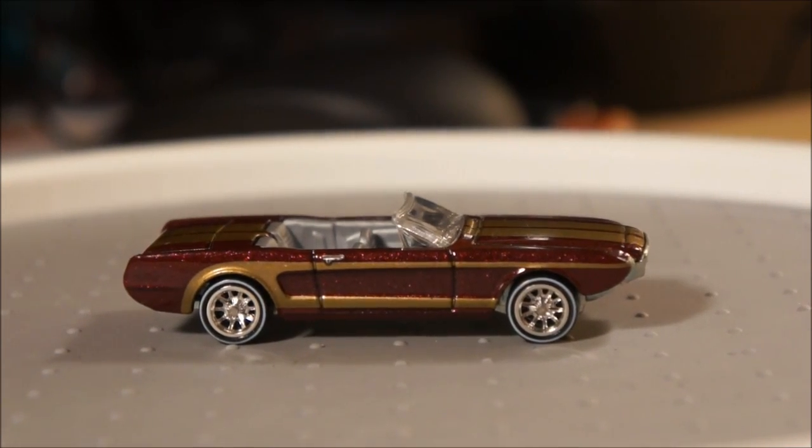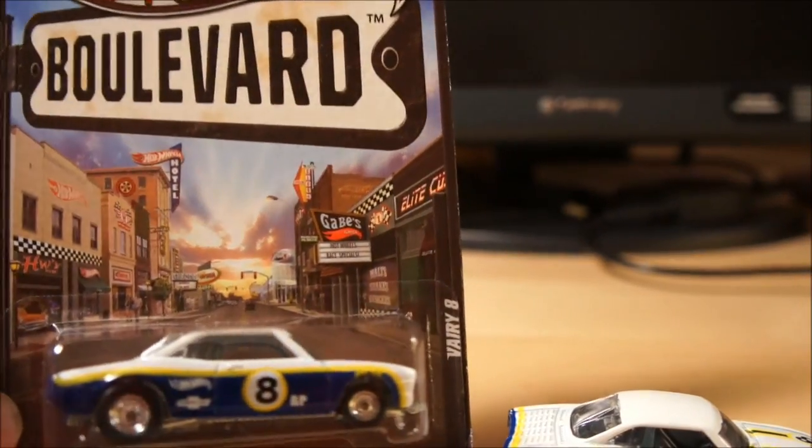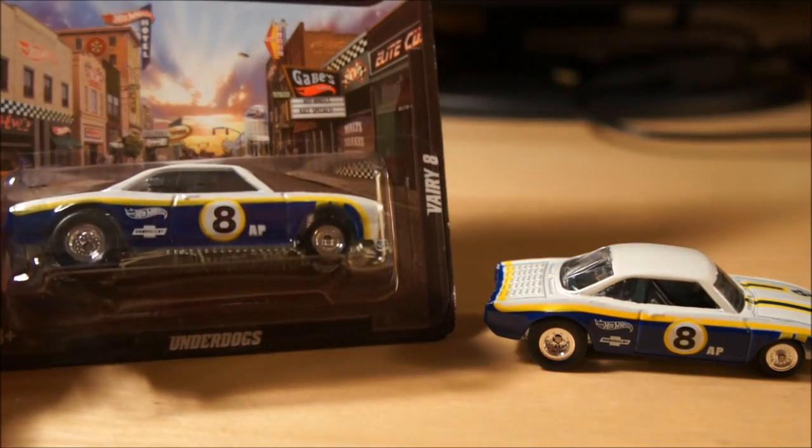Okay. Next one also I got picked up from a club member, one that I needed from Dave, the Very 8 from the Underdog series.